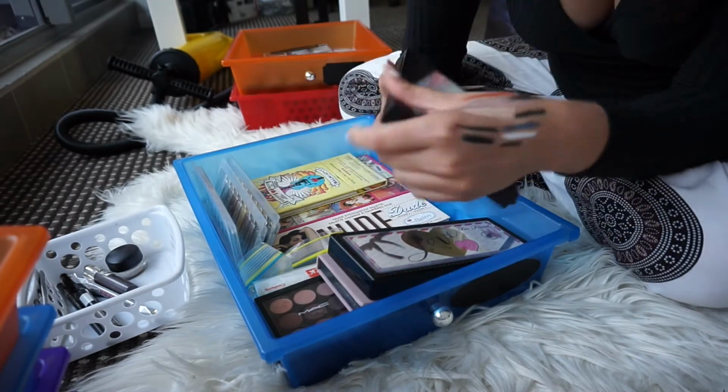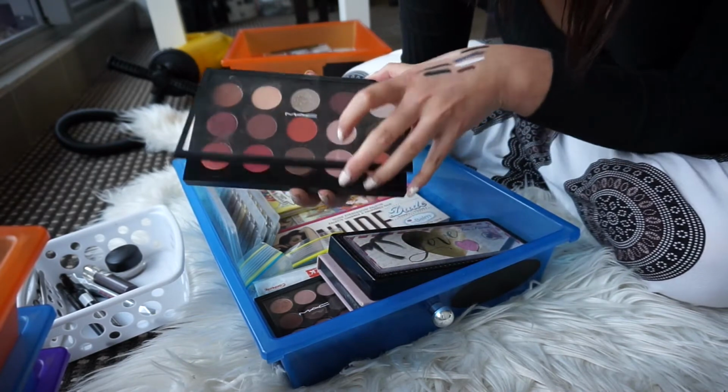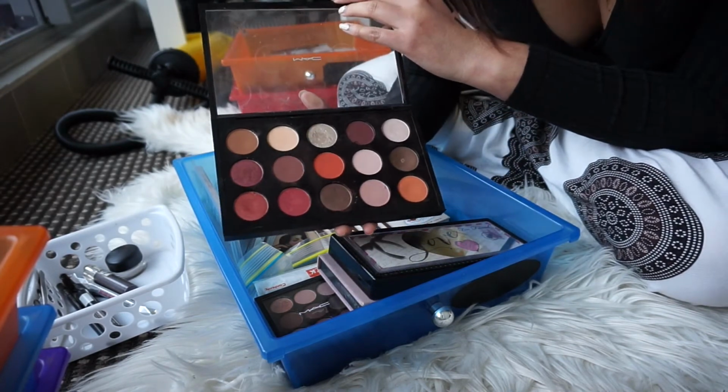And then I have my MAC palette that I made up myself. It's just got a whole bunch of eyeshadows that I love in it, so yeah, I'm going to keep that one.